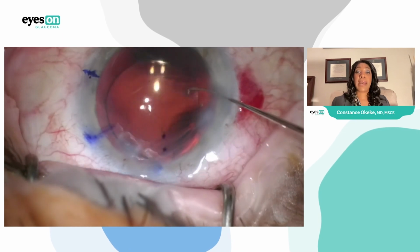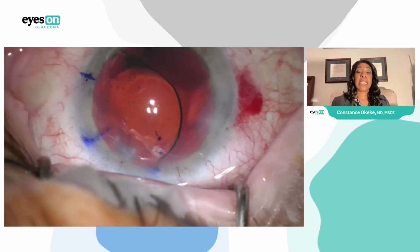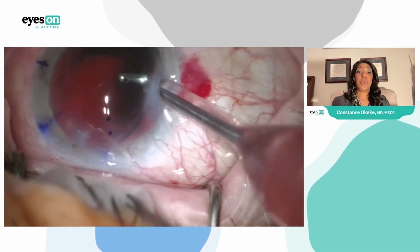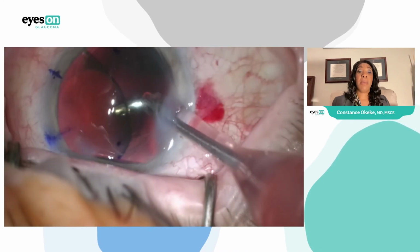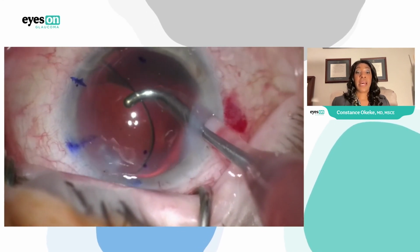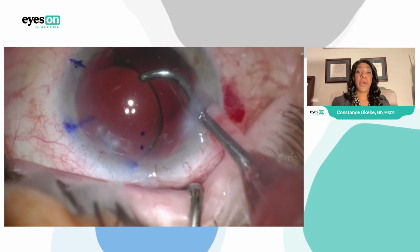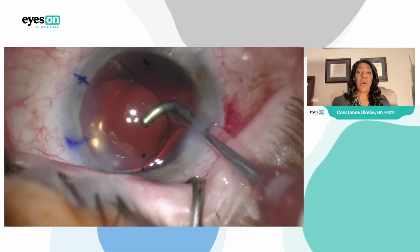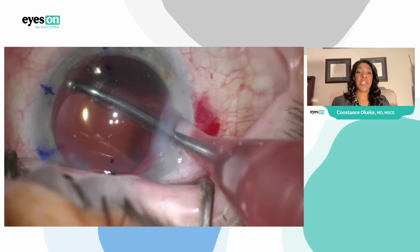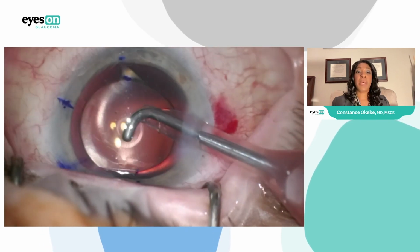So now I center back, and I use my Sinskey hook to move the lens to the side so that I can go in with my I/A to remove as much viscoelastic behind the lens as possible, being very careful of that posterior capsule that likes to sometimes sneak up into the I/A. So I'm removing that so that when I seat the lens, it will seat in a good position against the posterior capsule and not do much movement or slippage.